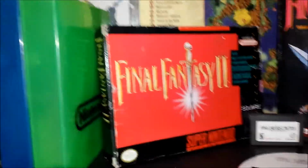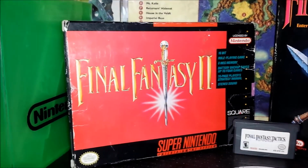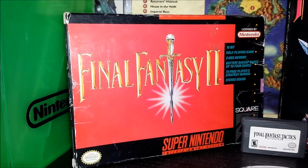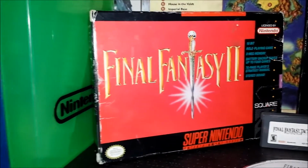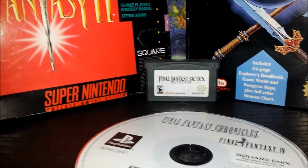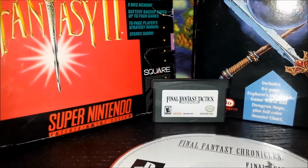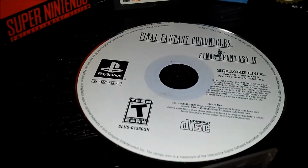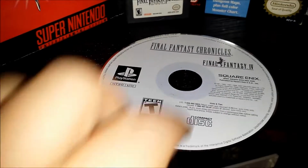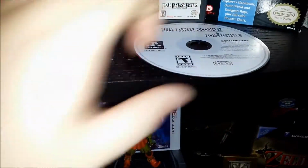She also bought this one for me on eBay as well. Also complete in box. Now the box has seen better days, as you can see. But again, I think she paid $30 for this one as well, plus shipping, of course. Then we've also got Final Fantasy Tactics on the Game Boy Advance. It's not the only Final Fantasy game that's card only, but it's one of the few. This is actually an extra disc of the Final Fantasy Chronicles, Final Fantasy IV. The disc has a few light surface scratches, but it never leaves that spot.